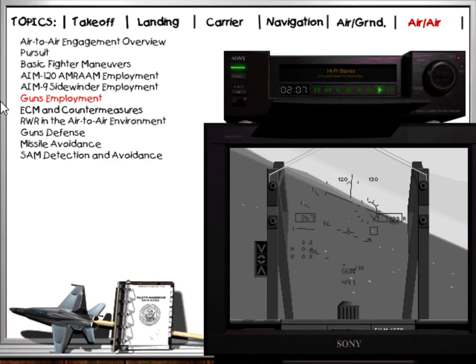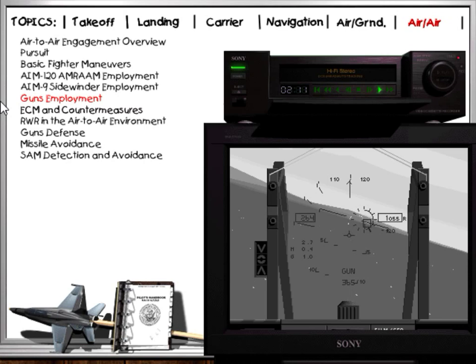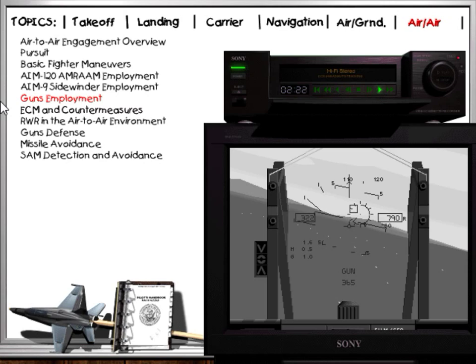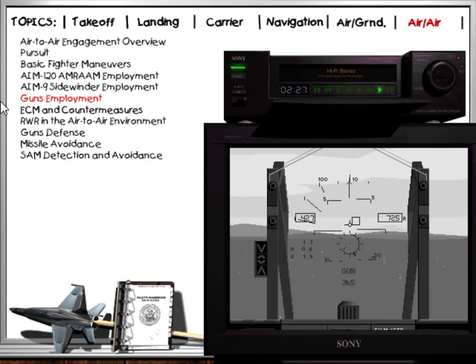The high angle off, or snapshot, basically occurs when a bandit flies across your windscreen. You have very little time to aim, and you must shoot ahead of the bandit if you're to have any chance of hitting it whatsoever. Don't try to fly the bullets onto the target. Aim ahead and let the bandit fly through the projectile stream. There is no simple trick here, just a good eye and lots of practice.